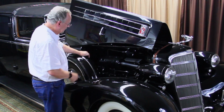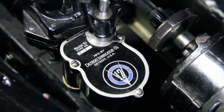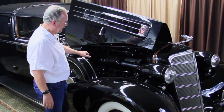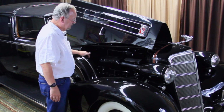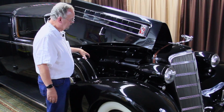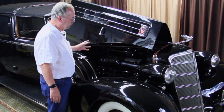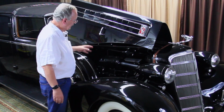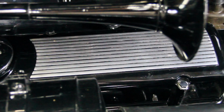It has one distributor, but it has two carburetors, which feed both banks, of course. And it's really a sophisticated engine for the era, a very sophisticated overhead valve engine. The nice thing about these is that they were designed not just to run well, but to be beautiful. When you raise the hood and you wanted to show someone your engine, these were designed to be a work of art.